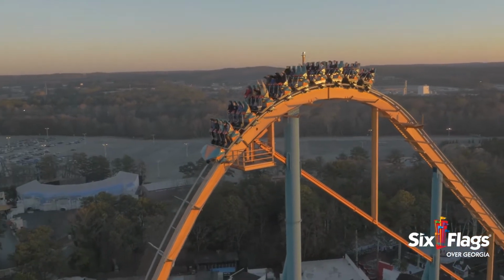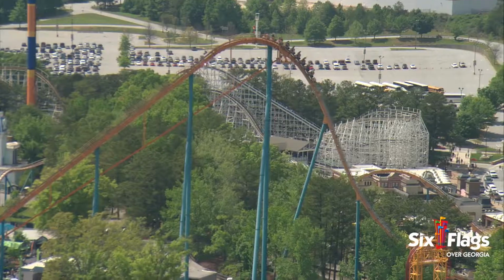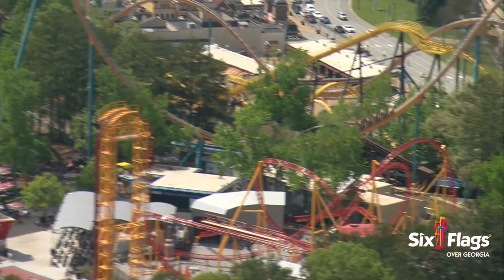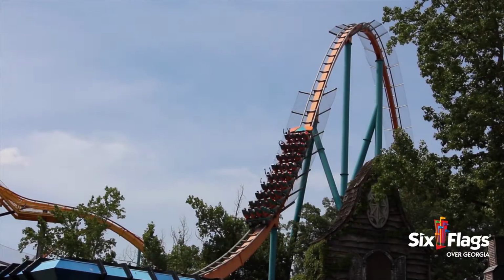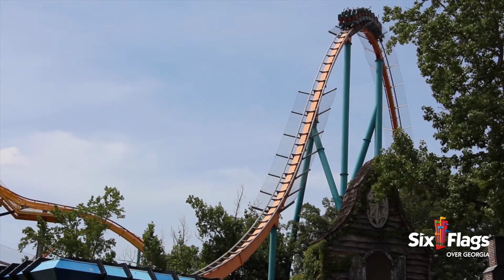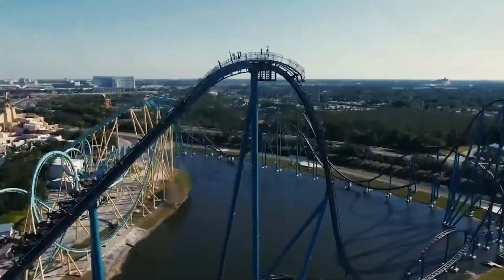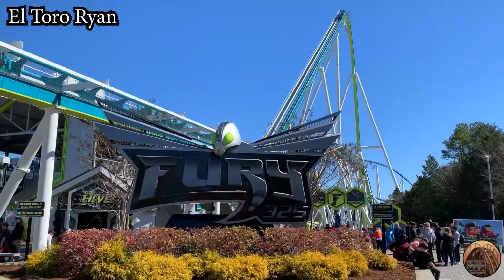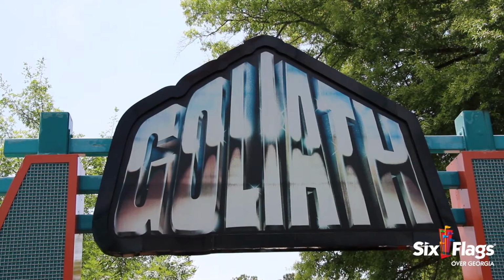Goliath opened to the public in April 2006, and it's been thrilling its riders with loads of airtime and intensity ever since. I rode Goliath for the first time in the summer of 2021, and it was my first B&M Hyper that I'd ever ridden. I haven't ridden enough coasters to proclaim my favorite model just yet, but the B&M Hyper is definitely in contention. I've currently only ridden Mako and Goliath, but I have plans to add several more of these hypercoasters and Gigas this year. Let's start off with the name, Goliath.